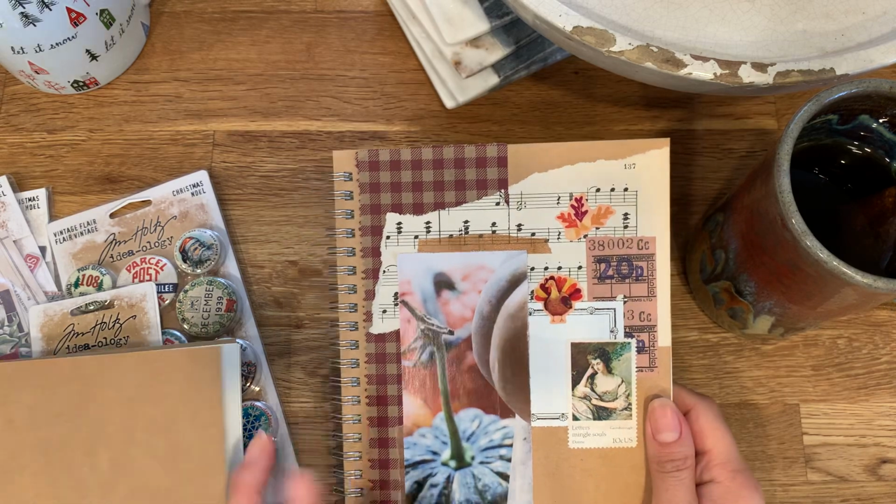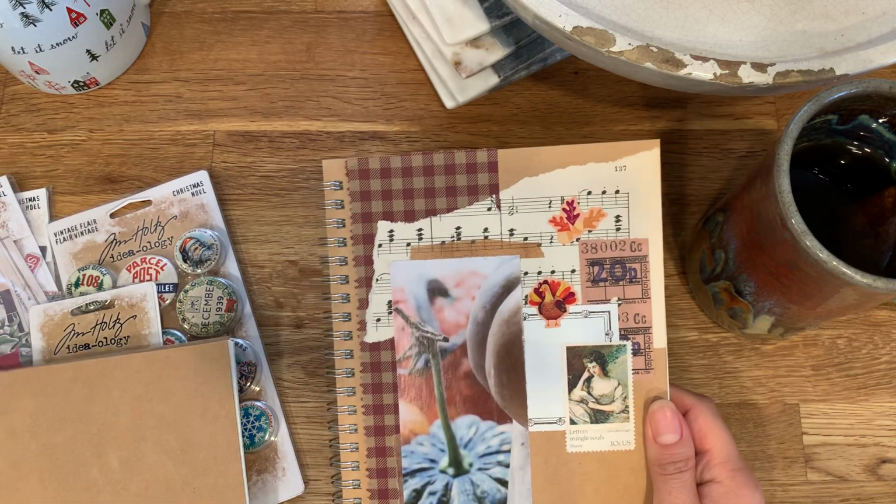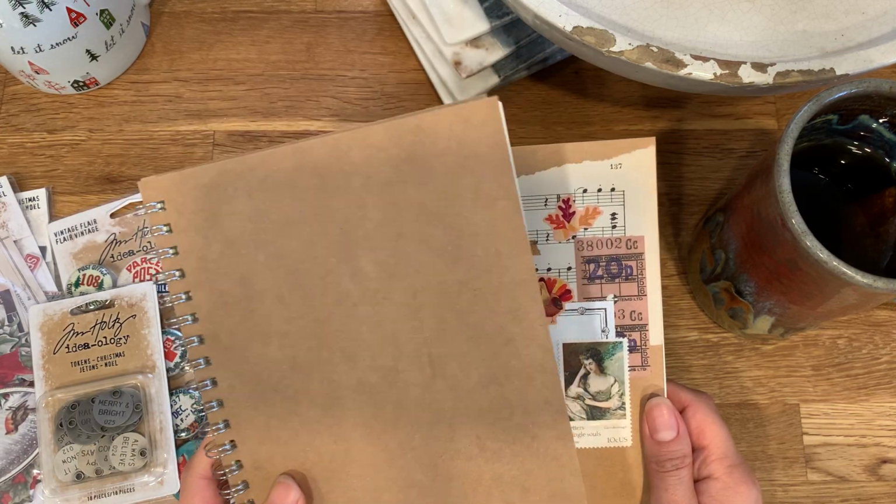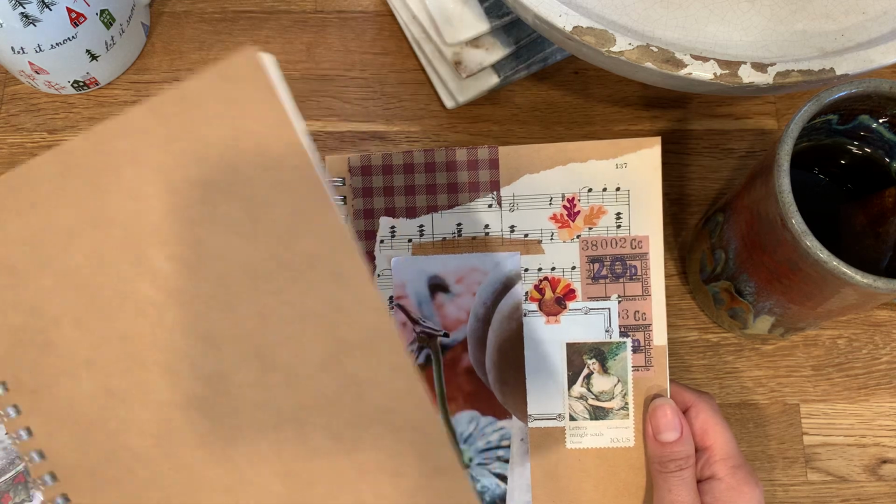So that's what has been so great with these notebooks. But that's my purpose for this. I'm gonna give it a try as a journal. And if it doesn't work out, it could just be one of those creative journals on the side.